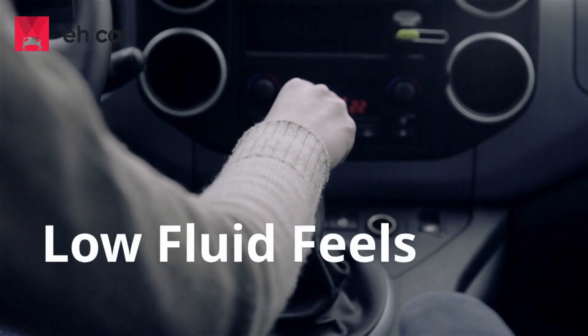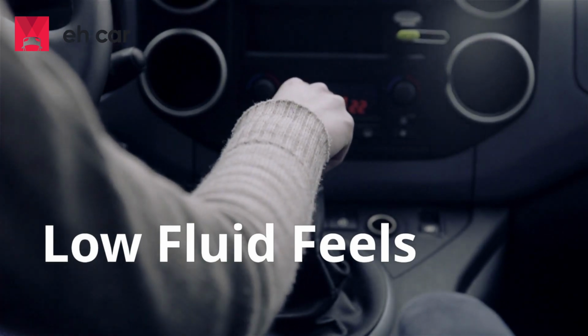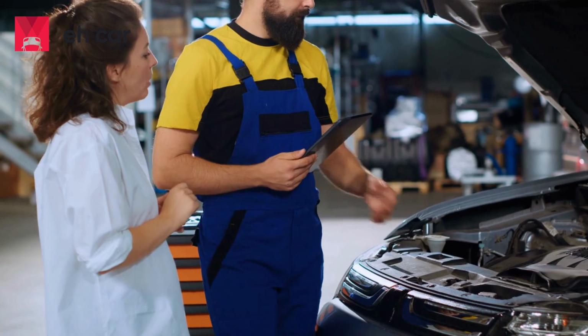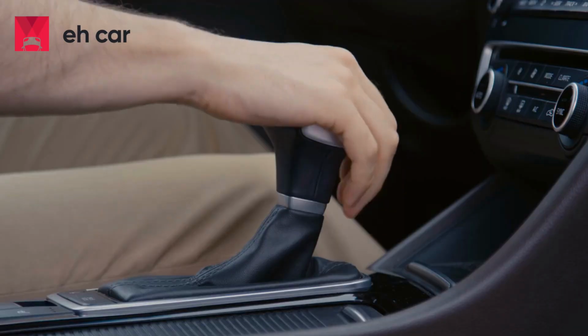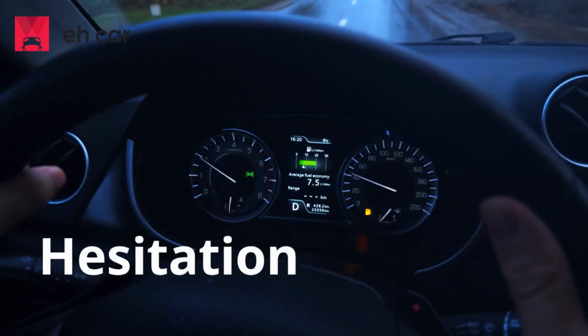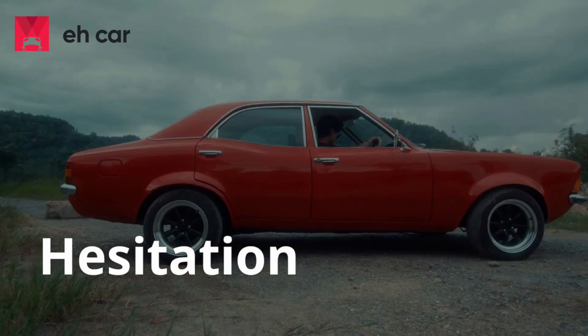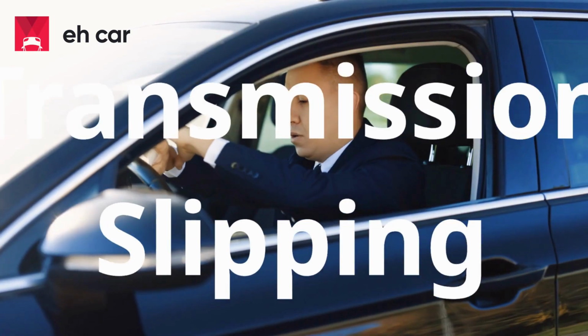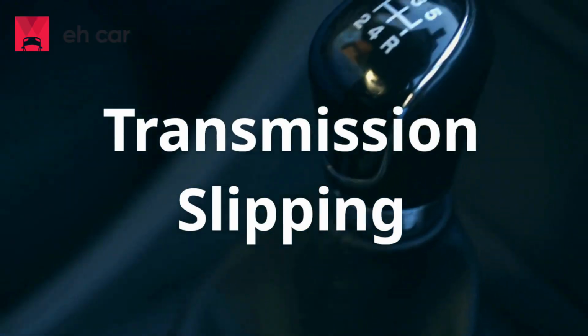Let's start with what low transmission fluid actually feels like when you're driving, because sometimes the symptoms don't scream at you, they whisper. Signs and symptoms of low transmission fluid in an automatic transmission vehicle. So what does driving with low transmission fluid feel like? Honestly, it often feels like hesitation. You press the gas, and your car pauses. Just for a second. That delay? That's the transmission struggling to engage, because it doesn't have enough hydraulic pressure, which comes from fluid.